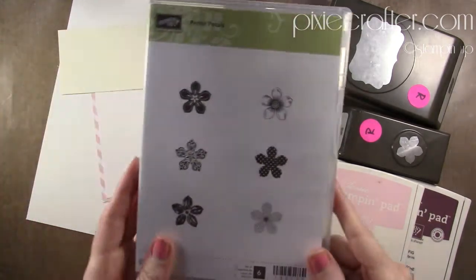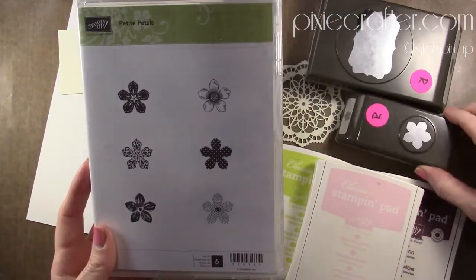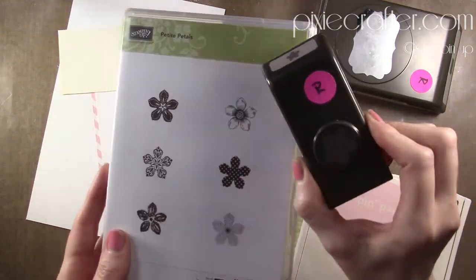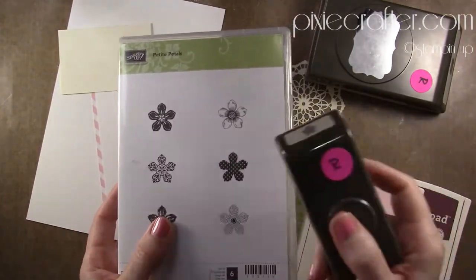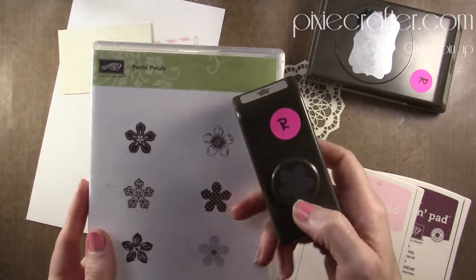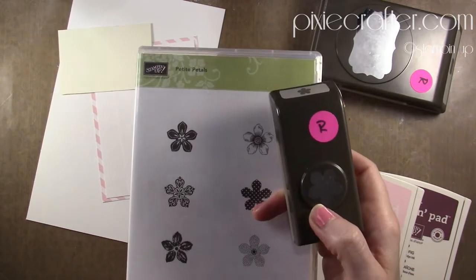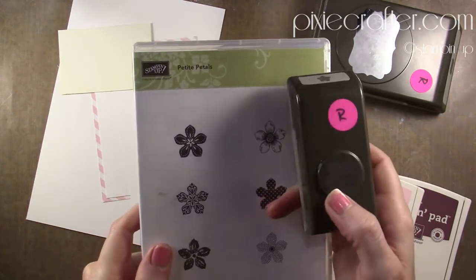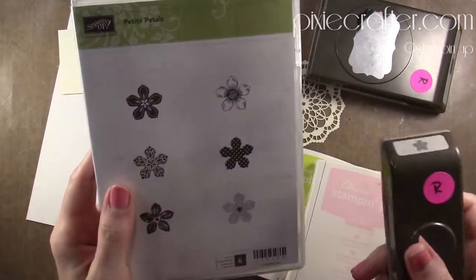And we're also going to be using Petite Petals. I'm very sad to see Petite Petals go, along with the Petite Petals punch, because I love this set. They're great to use. So I'm going to have to get the Flower Shop and the Pansy Punch to kind of replace it. The pansies are a little bit bigger than the Petite Petals, but I'm looking forward to doing some fun things, maybe making some 3-dimensional flowers with the Pansy Punch, so we'll see. It's going to be an exciting year.